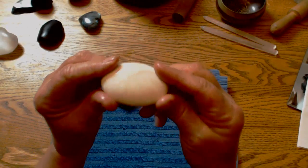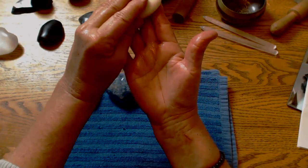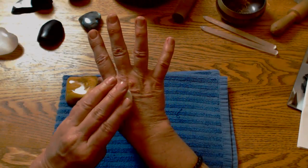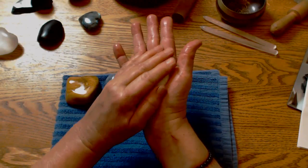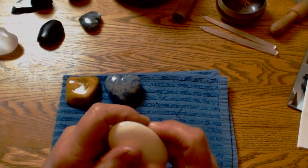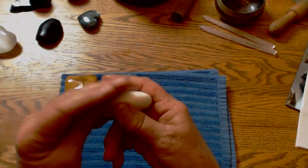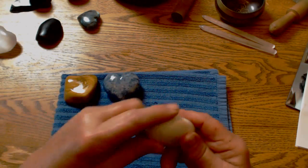This one's like a bar of soap. It's slippery now, of course. It almost feels like it shapes itself to fit as you move it. But it's a hard stone. Scolecite.